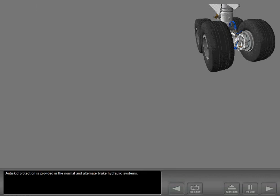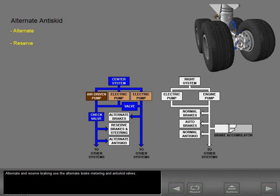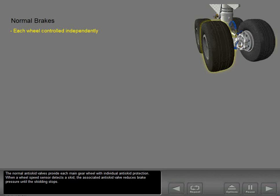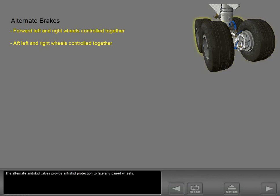Anti-skid protection is provided in the normal and alternate brake hydraulic systems. Normal and accumulator braking use the normal brake metering and anti-skid valves. Alternate and reserve braking use the alternate brake metering and anti-skid valves. The normal anti-skid valves provide each main gear wheel with individual anti-skid protection. When a wheel speed sensor detects a skid, the associated anti-skid valve reduces brake pressure until the skidding stops. The alternate anti-skid valves provide anti-skid protection to laterally paired wheels.